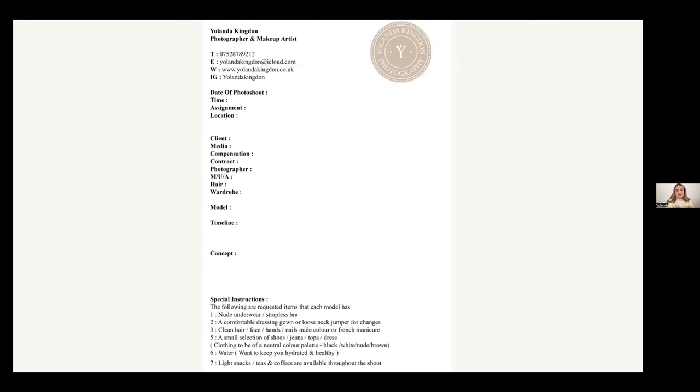So here's an example of one of my contracts. It's just putting down the time of the photo shoot, where the photo shoot's going to take place, the client's compensation. So it's all really, really easily formatted out, and then the concept, and then special instructions put down at the bottom of it.